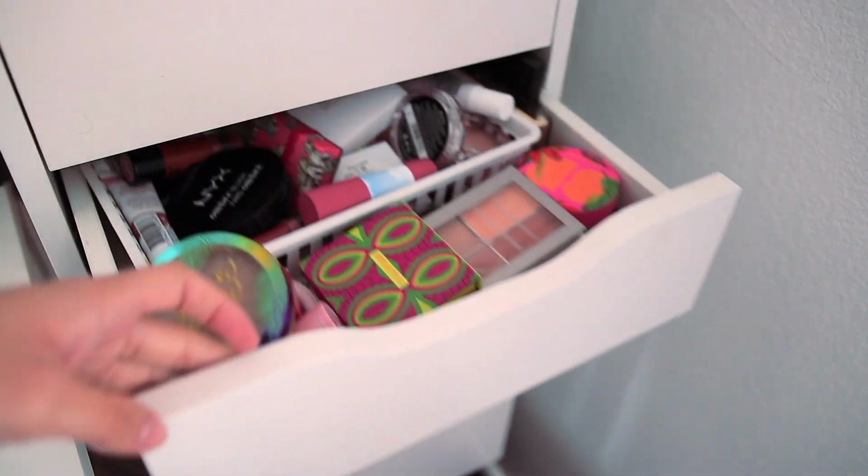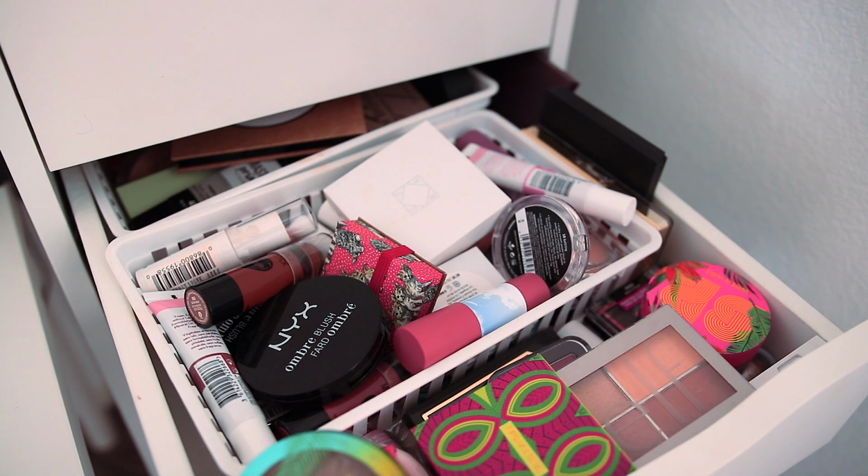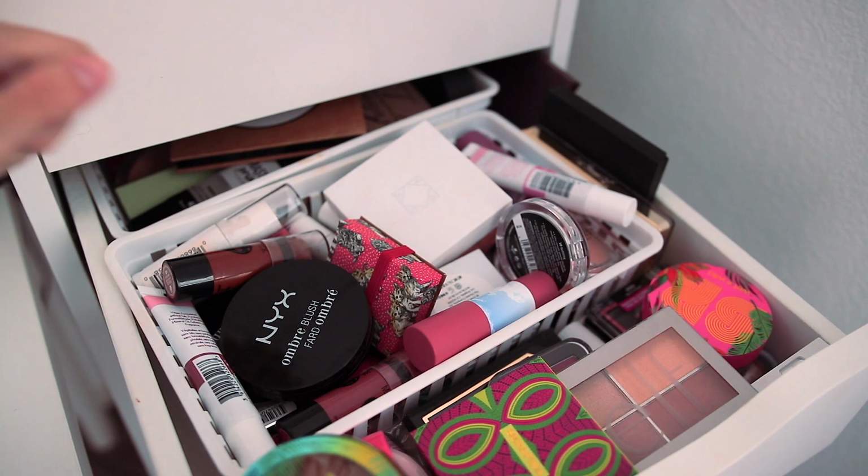Okay, next up, the drawer y'all love to hate on me for, my blush and bronzer drawer. I have not decluttered this in a while. Clearly it needs it. All right, so first up, let's find a bronzer slash contour product. We've got butter bronzer, but that's so very used in my collection already.